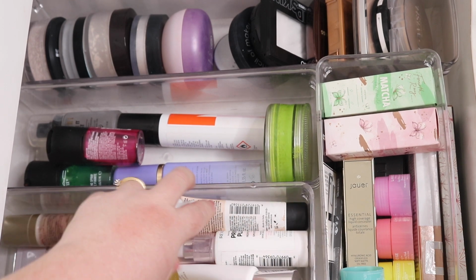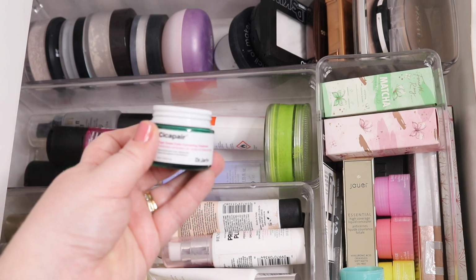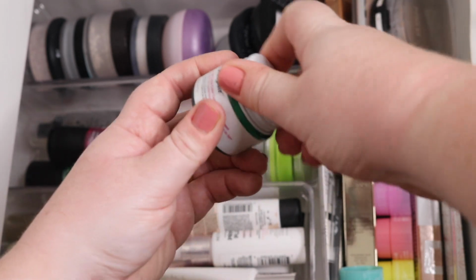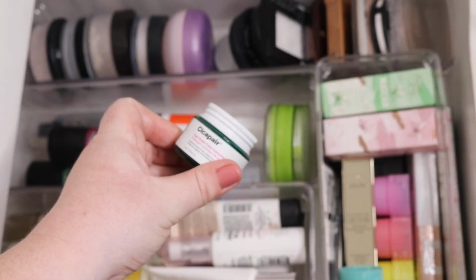Let's go, this one. This is my Dr. Jart Cicapair, the TikTok famous one. And that's good for colour correcting. It could be good for summertime. I'm going to get a little bit more red.